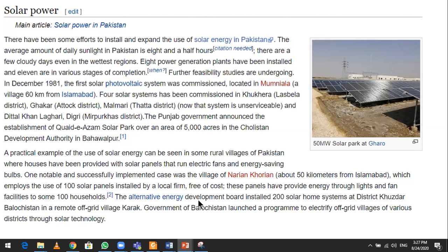The Alternative Energy Development Board installed 200 solar home systems at district Gujarat, Balochistan, in a remote off-grid village, Khara. The Government of Balochistan launched a program to electrify off-grid villages of various districts through solar technology.